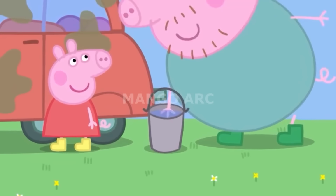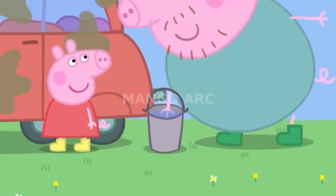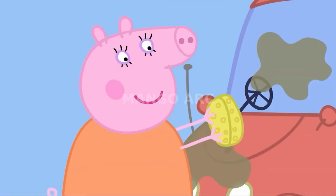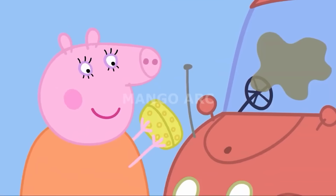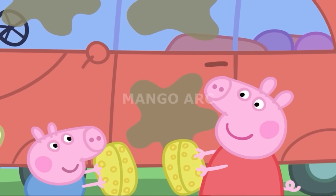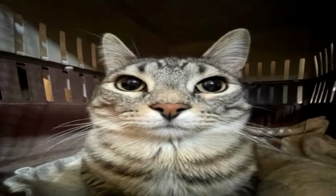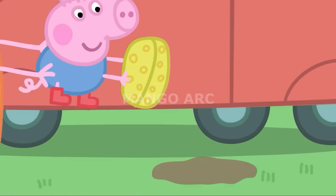Look, now he is reaching into the bucket for a sponge. How many sponges do you think he put in there? Daddy. 1? Mummy Pig. How about 2? Wait, 4 sponges? Okay, maybe 2. They could have passed sponges to each other. But anyway, they have a few clean sponges.